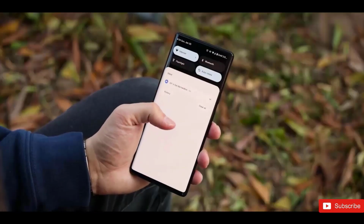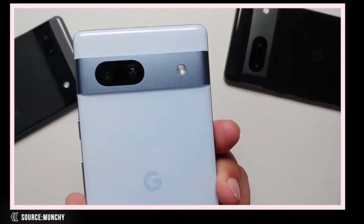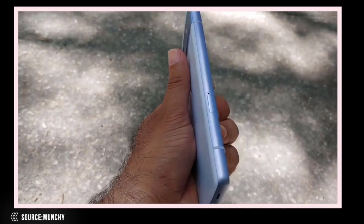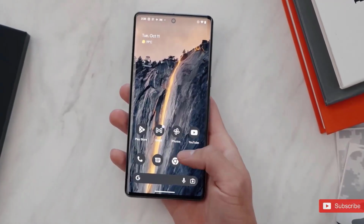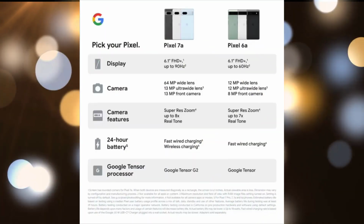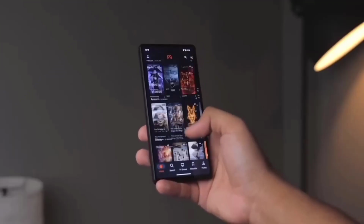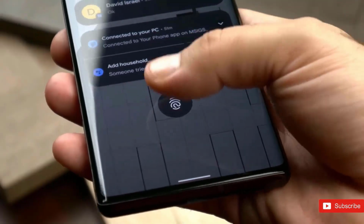In a hands-on video by Munchie, it was remarked that the Pixel 7a looks to be more polished than its predecessor, the Pixel 6a, with the display resting flush with the frame. The phone has a 6.1-inch display with a very thick bezel, although it seems to have a refresh rate of 90 Hz. The screen does not support adaptive refresh rate, so it will not adjust automatically and perhaps save some battery life when the full 90 Hz is not necessary, but you may enable it manually.